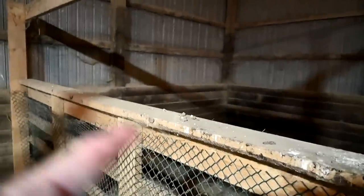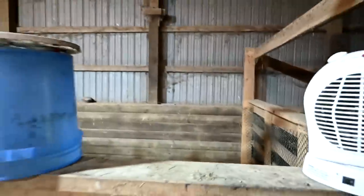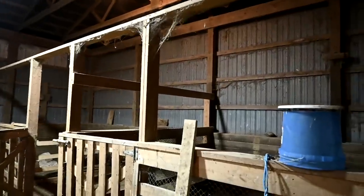So it'll fill in these spots. So this will all be wood, like a regular stall. And then all in there will be wood separating the horses, like a regular stall. The only part that he's not going to fill in is this front section. I'm okay with that. Yeah, I'll sweep out the cobwebs tomorrow.